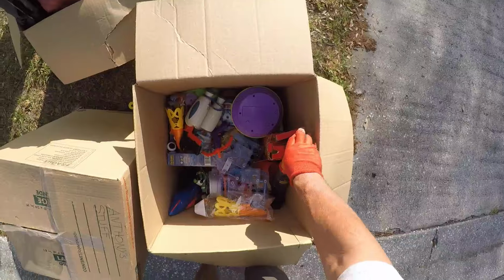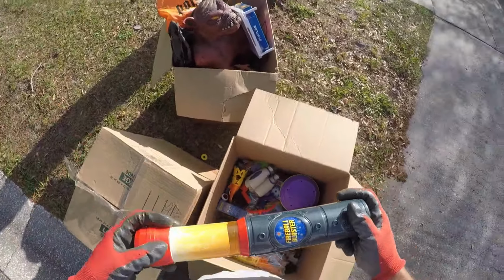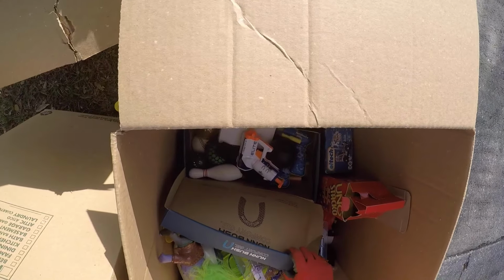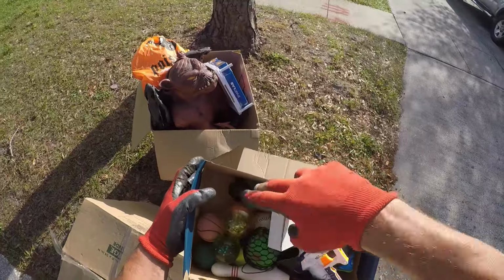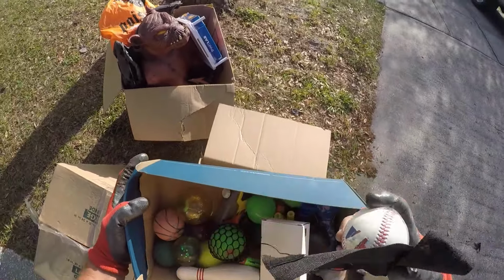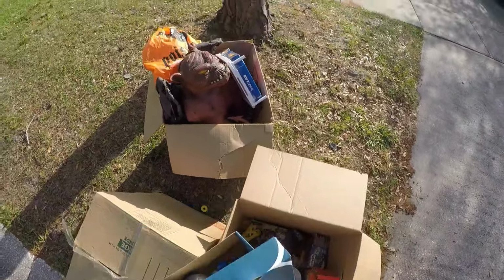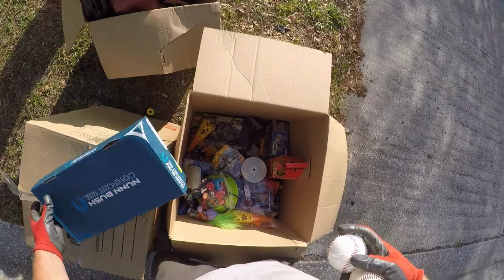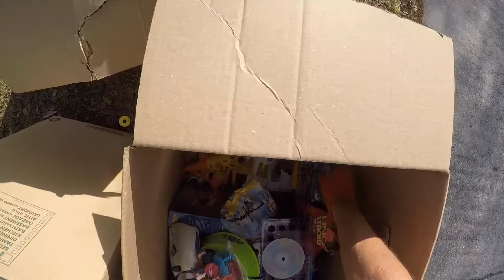Anthony's got good stuff. Oh, look at that. I bet you that fires really far. I want to save that and shoot it in the yard. Anthony, brother, you got nice stuff here. There's a nice baseball or two. Brand new baseballs. I don't know if I want any of that other stuff. Oh, there's another Lego set. Come on, stay. Are you in there? Yeah, you're in there too.